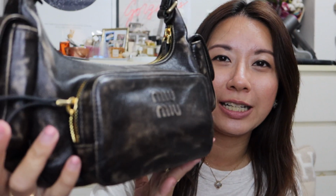So I went down to Isetan at 10 a.m. in the morning to ask them about this bag. Luckily, nobody had picked it up the day before, so I managed to pick it up myself. I'm so happy with it. It looks so pretty. I know it's a little bit trendy, but I kind of like it.